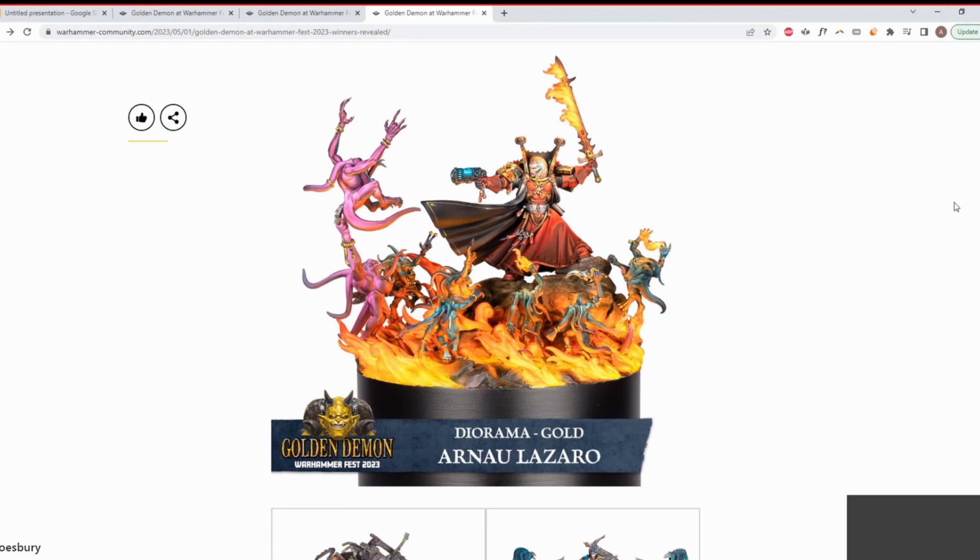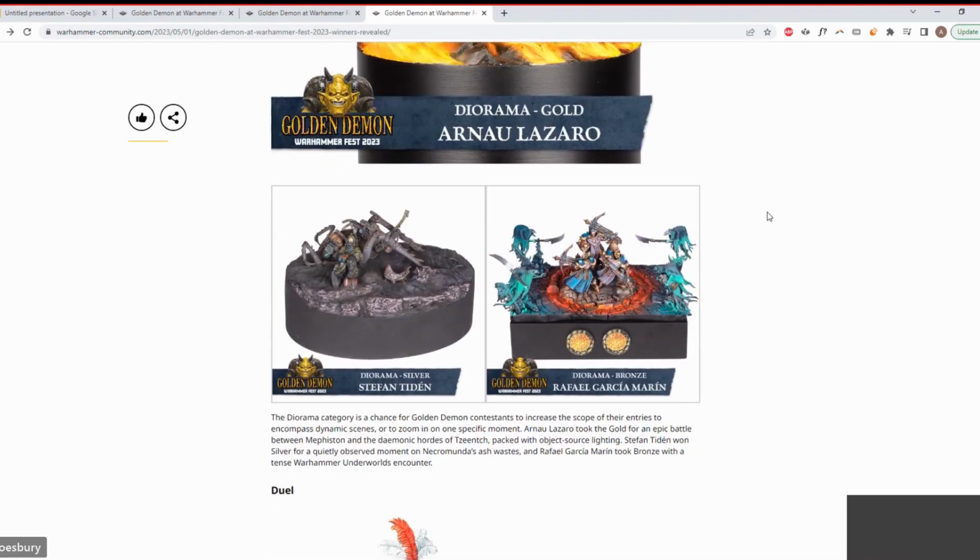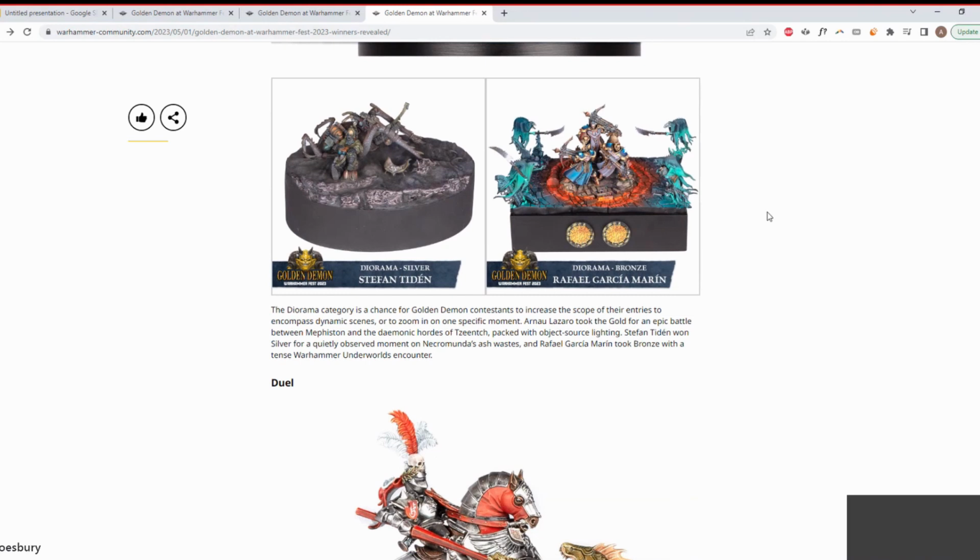Mephiston is always cool, and this new sculpt, I say new, it's been out for a while, really lends itself to dioramas. It's got such a dynamism to it, and it seems that he's built on that. The understanding of light is just absolutely flawless. So perfect. Right, some good entries in that anyway.